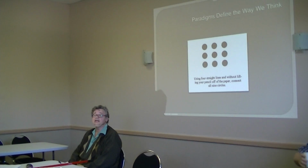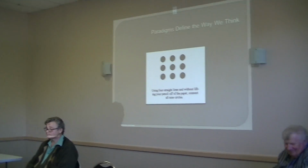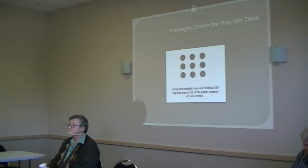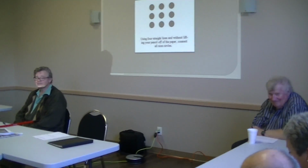Four lines, join all nine dots, don't lift your pen or pencil off the paper. I'll give you a hint, it can be done. We're not asking you to do something impossible. Four lines, join all nine dots, straight lines. Don't lift your pen or pencil off the paper. You gotta think outside the nine dot box.